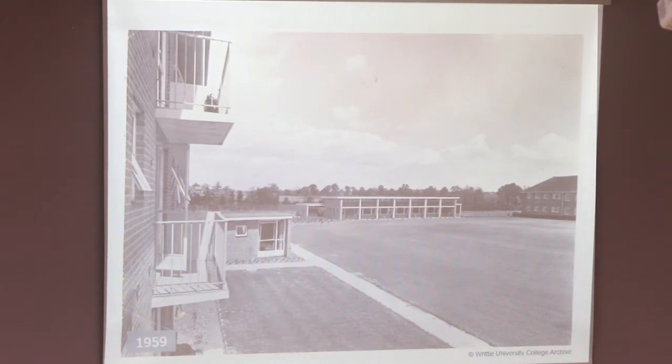The new buildings were situated around the edge of a large field, and we understand that this was used as a playing field for a period of time, which might have explained why we had problems establishing plants later on, because the treatment for the turf had lowered the pH in such a way that it made it quite hard for some other plants to establish. So there's lots of things about understanding what's gone on in the past that can affect what you currently do on the grounds. But this is a view from Strutt Hostel looking across to the dining hall.